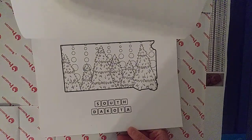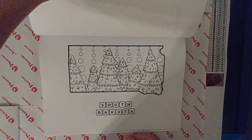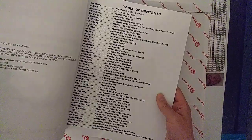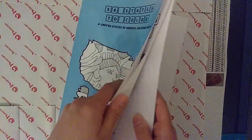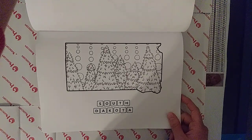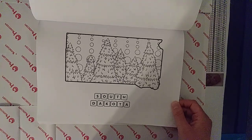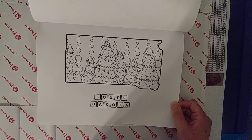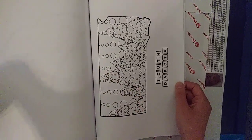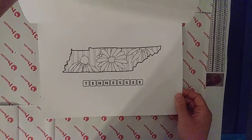Here's South Dakota. Their state plant is, or their state tree is Black Hills spruce. So I thought this was kind of a fun, different background design. So you can make this Christmassy or green, you know, spring, summery. Tennessee has the coneflower.